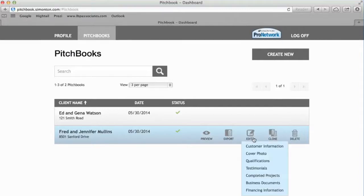You can go back in and edit the customer information. So if I messed up the address for Fred and Jennifer, and if it wasn't 8501 Sanford Drive, I'd just go back in and I would hit customer information and then enter in the correct address. But the real neat feature is that I'm able to go back in and clone this pitch book and change out whatever it is I wanted to change out.